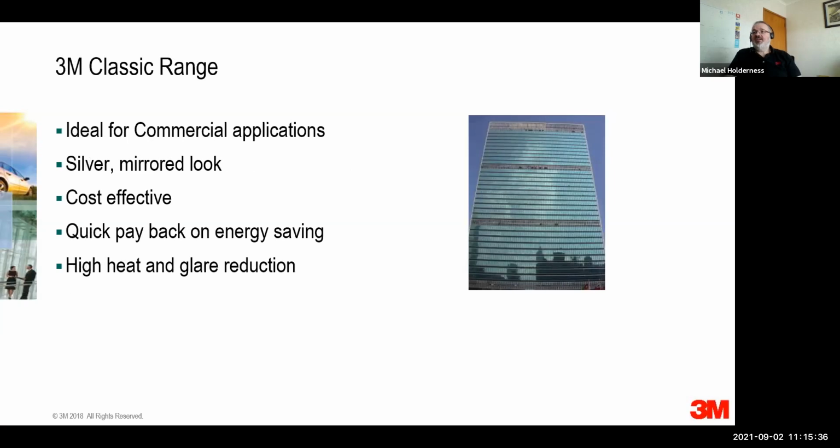Which brings me on to the classic range. The classic range, these are the lowest cost of the films. We tend to use these more for commercial applications where every dollar on a square meter is going to be important because they're talking about hundreds or even sometimes thousands of square meters. Look at the UN building there. The classic range will end up with a silver or mirrored look. They are reflective, but they do tend to be cost effective.